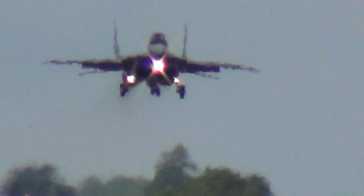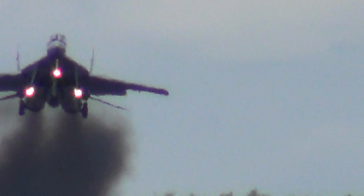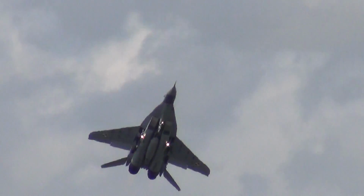The Poles are one of 27 operators of the type worldwide, and if you have the money and can get to Nizhny Novgorod in Russia, you can fly in one, so a 45-minute flight would cost you north of £10,000. I seem to recall this is his low approach. Look at that.